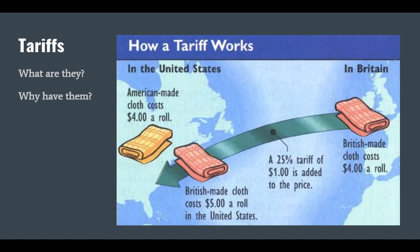A tariff is a tax on imports, okay? And the whole goal here is that the import cost will go up. So if you look on the visual here, it's very complicated. British made cloth normally costs $4 a roll. American made cloth costs $4 a roll. What the American government then does is pass a quote-unquote protective tariff of 25% on the British made item. So that British made cloth costs $5 in the United States.